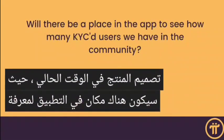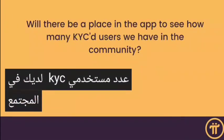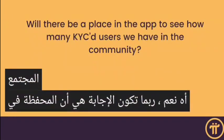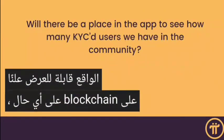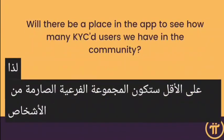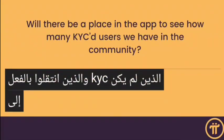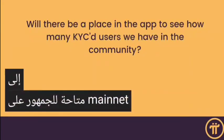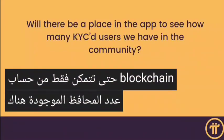Will there be a place in the app to see how many KYC users we have in the community? Yeah, the answer is maybe. The wallets actually are publicly viewable on the blockchain anyways. So at least the strict subset of people who've KYC'd and have already migrated to mainnet will be publicly accessible on the blockchain. So you can just count how many wallets are there.